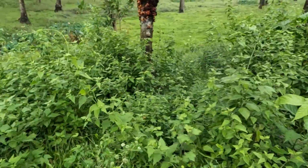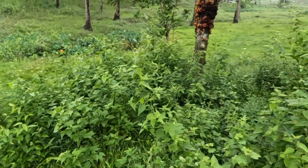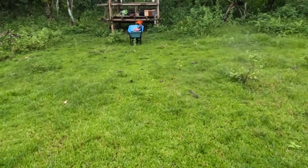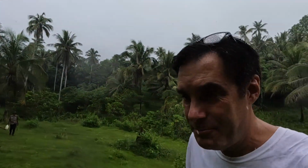This is a whole big patch of this stuff, and I was going to mow all this down today. My intention, I brought the grass cutter. My big job for today, apart from checking on the bees, was to come out here and mow grass. My wife is coming in 1 week. I have to make this place pretty for her to get here.